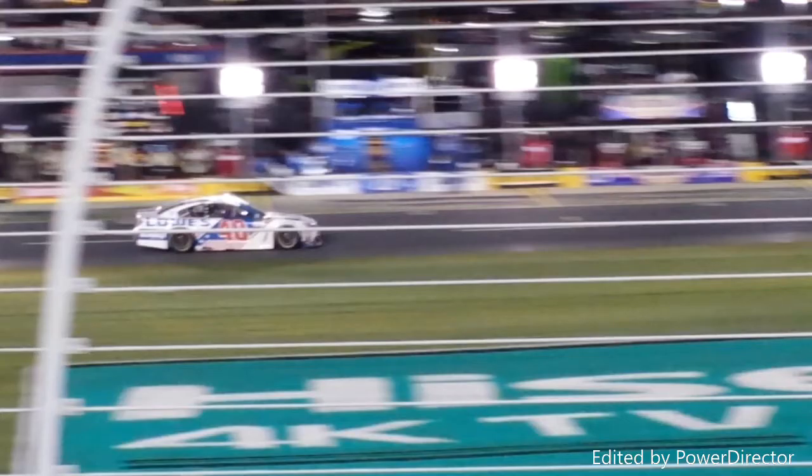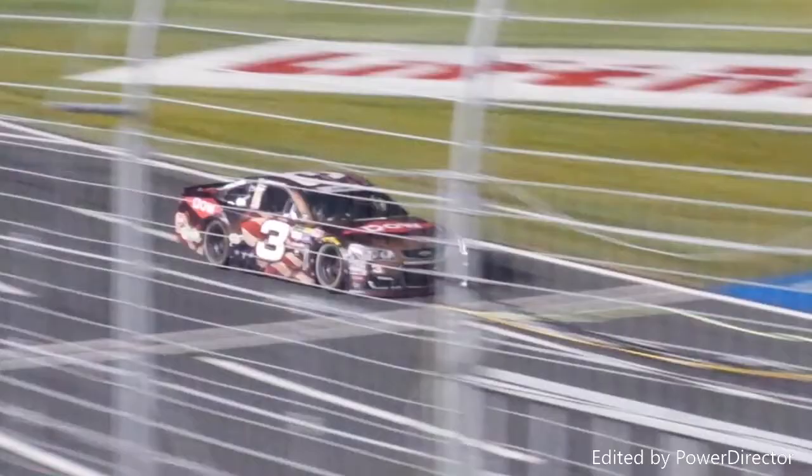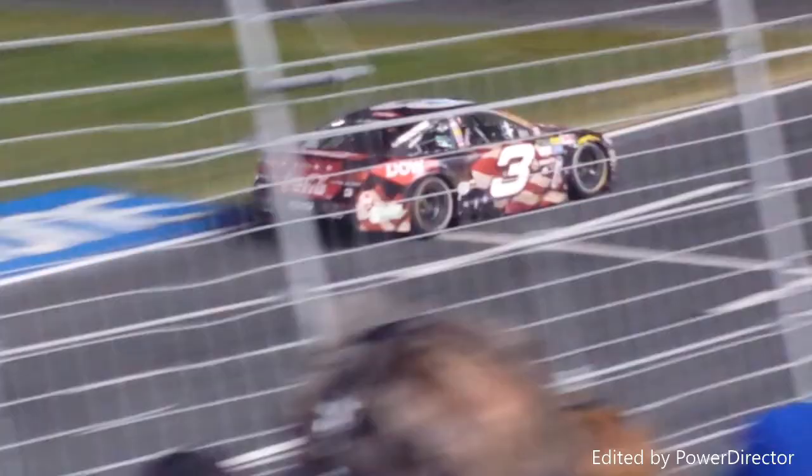So that was pretty cool to see the 3 car in victory lane for the first time since the death of Dale in 2001. So yeah, a very awesome race, and I'm definitely ordering that diecast. If you see right here, before too long, we'll see. They did put it in the pre-orders already, and I pre-ordered pretty early is what I meant to say.